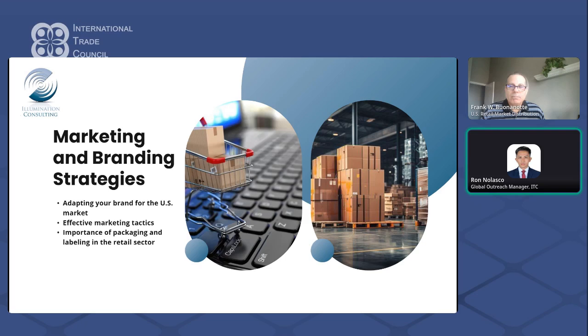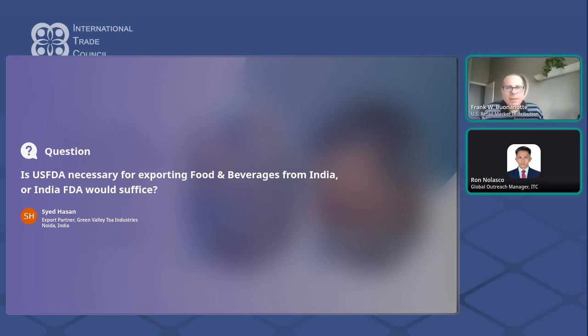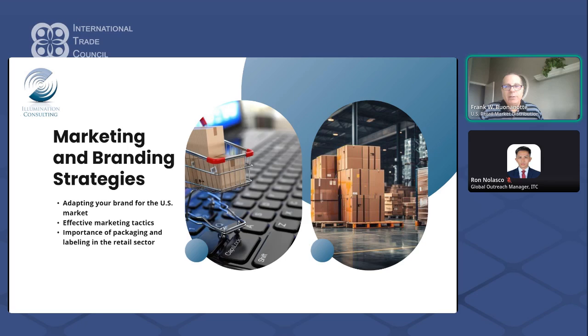Is US FDA necessary for exporting food and beverages from India, or India FDA would suffice? No, when you're importing a food item into the U.S. at customs, it'll have to clear both the FDA and the USDA. Now, a lot of this is handled by the freight forwarder and customs broker. So whoever is transporting the product into the United States, they might be able to help you with all the customs procedures. This way, you don't have to know what they are.